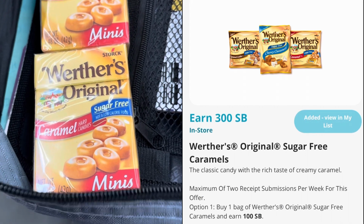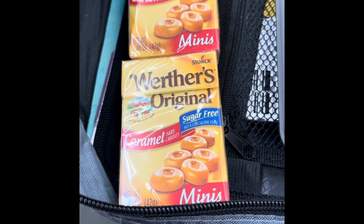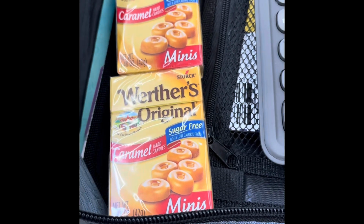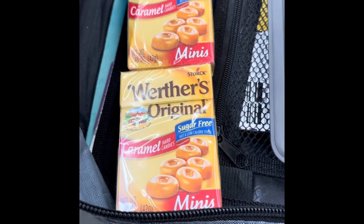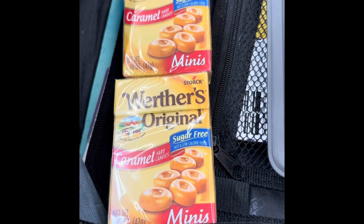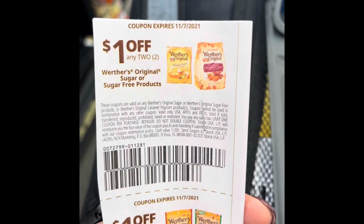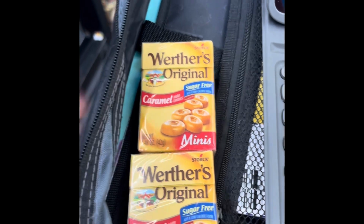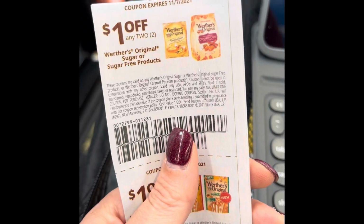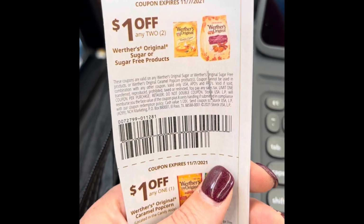Now with the first deal, they're going to be a 4-cent moneymaker. So you're going to submit to Swagbucks for $3. When you buy two, it's going to be $2.96. Submit to Swagbucks, and it's going to be for 300 Swagbucks or $3, making it a 4-cent moneymaker. However, I also have this dollar coupon, and I do not know if this dollar coupon works or not. We're going to see. If it does work, it's going to make these a $1.04 moneymaker. So hopefully that coupon works, and we have a $1.04 moneymaker coming back on these treats that I always give to my students. Very excited about this.